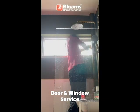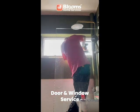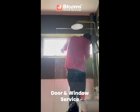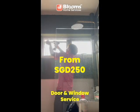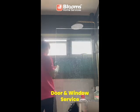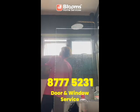The bulk of the work is executed behind the scenes at the workshop. The window is prefabricated and brought here for installation. Such a window updating requires only an investment from 250 Singapore dollars. Call us at 8777-5231 to inquire.